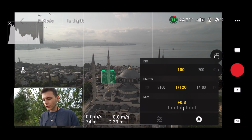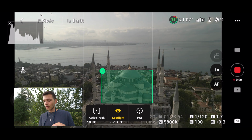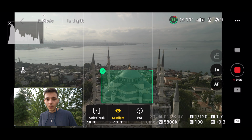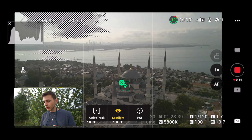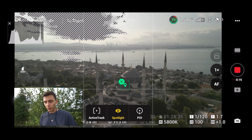Okay, so now what I want to do, I want just to drag a box around this subject and the drone will track it, and all I have to do is just go straight, right, left, any direction I want. I don't have to do any tracking manually. I even can maintain the visual line of sight with the drone without losing it, and at the same time just control the Mini 3 and have the beautiful tracking shot.